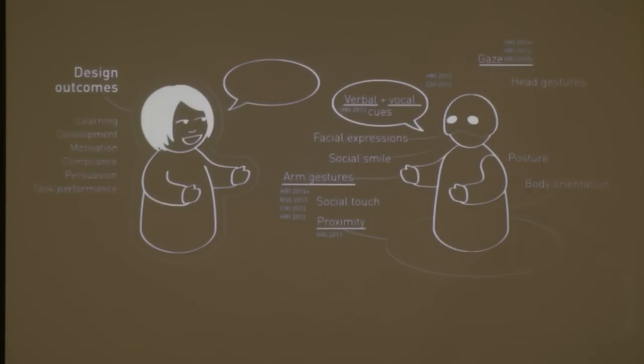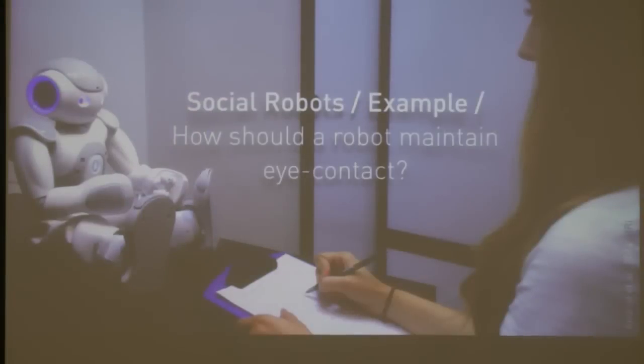Okay, so I'm diving into an example now. In this first example, what we wanted to do is explore how a robot should maintain eye contact. How much eye contact should a robot maintain? If it doesn't maintain eye contact all the time, when should it break eye contact, right? Very basic things like that.